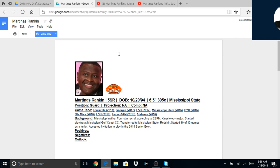So, Rankin is going to the Senior Bowl. He's a fifth-year senior. Pretty decent size, though not as big as Muglinshi. He's listed at 6'5", 305. So a little bit smaller height-wise, but still got a nice weight to him. We have him listed as a guard. I'm a little bit confused by that. I think he ends up playing tackle from what we've already seen in bits and spurts. First-star recruit, started at Mississippi Gulf Coast CC before transferring to Mississippi State. And as we alluded to, he is going to the Senior Bowl.